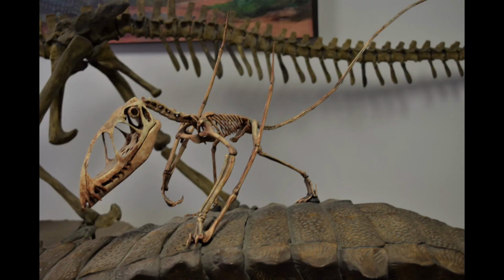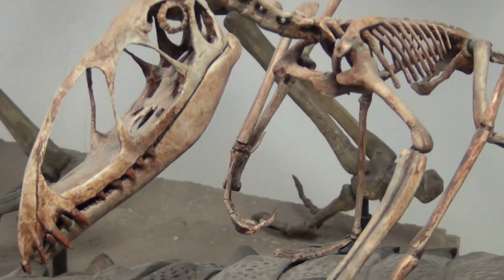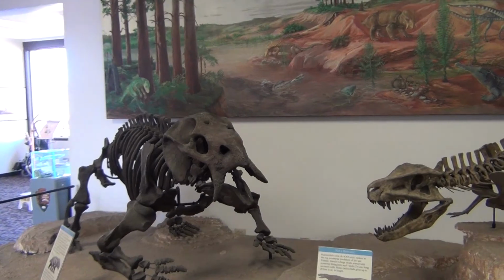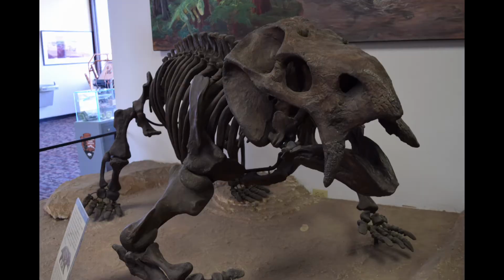They've also found lots of fossils here. Now, this is a dimorphodon, a flying reptile discovered in the park in 2011. Yeah, isn't he cool? Named for his teeth. Two teeth.